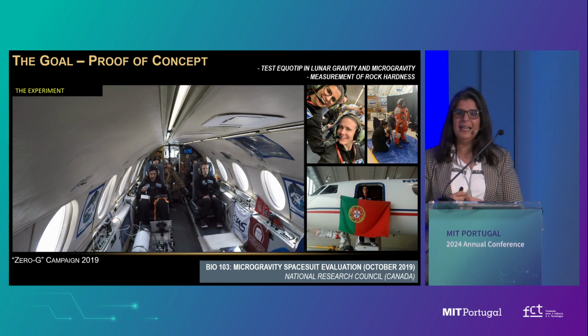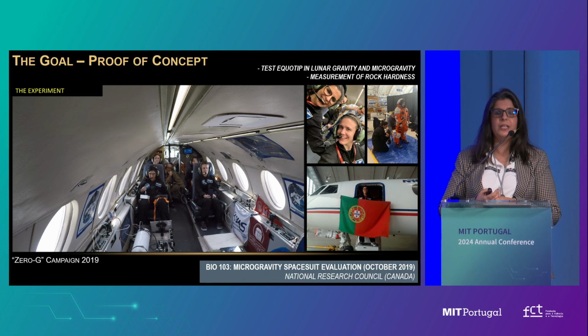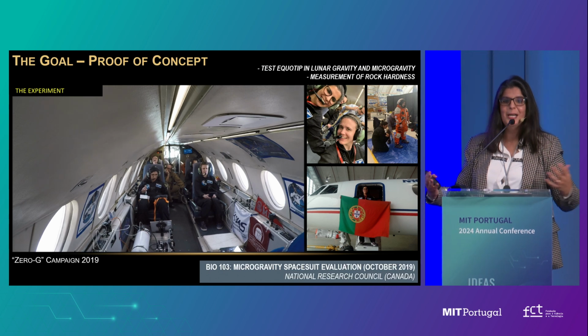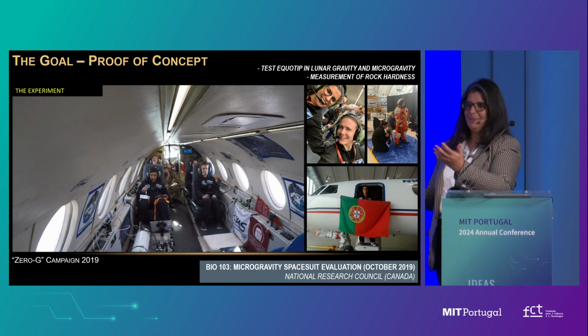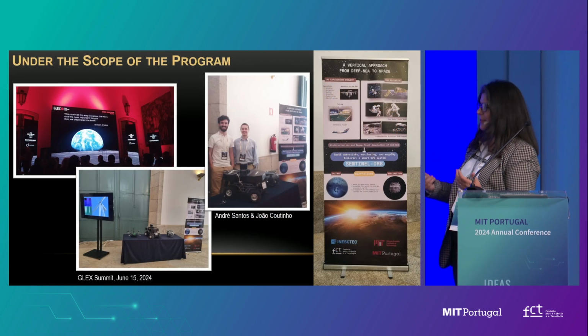This is an example of a parabolic flight that was carried out at the National Research Council of Canada, and hopefully we will ultimately be able to prove that our Scout robot can work, and the capabilities of our Scout robot, of our Sentinel.